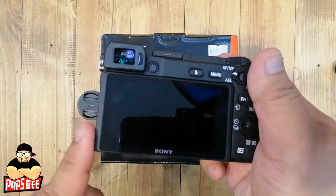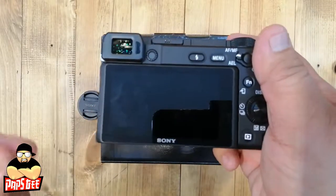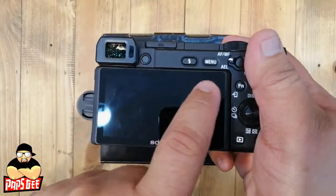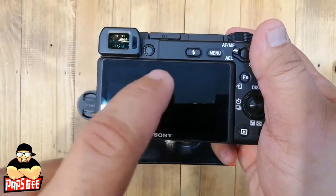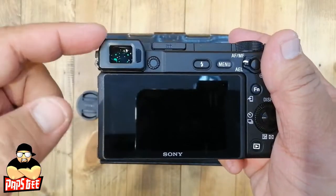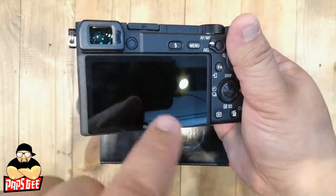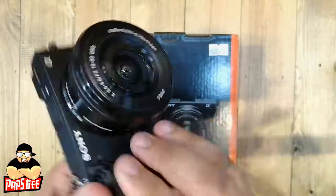Yep, and then of course the screen itself is the touch screen, like I said earlier. Now the advantage of it is that once you see your subject on the screen, you can actually touch it to focus on your subject. Other than looking on the viewfinder, just touch it and you will see it's going to focus on your subject. Yep, that's the good thing about it.